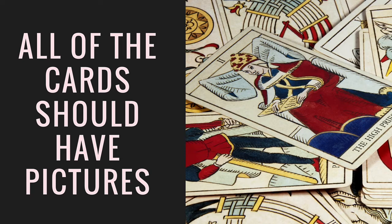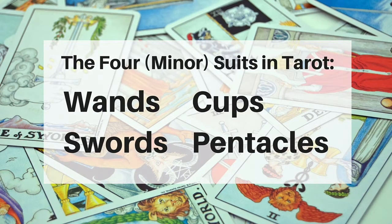that the PIP cards have images on them. Now, the PIP cards are the cards within each suit. So let me explain that real quick, because you're probably new to tarot, so you don't know what I'm talking about. The PIP cards are the cards that are numbered 1 through 10 in the different suits of tarot. So the 4 suits that you have in tarot in the minor arcana are the wands, swords, cups, and pentacles. And so your cards numbered 1 through 10 are the PIP cards.